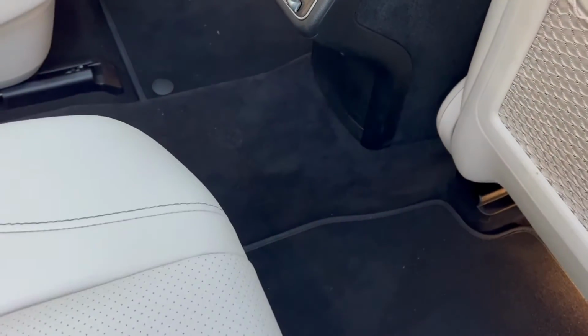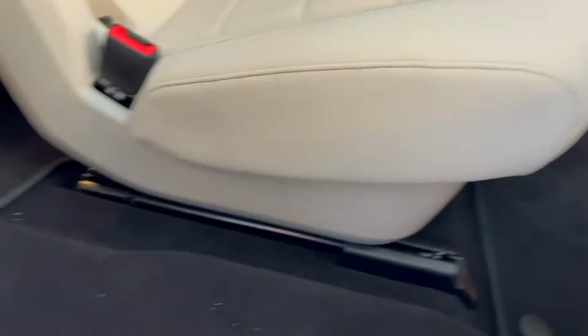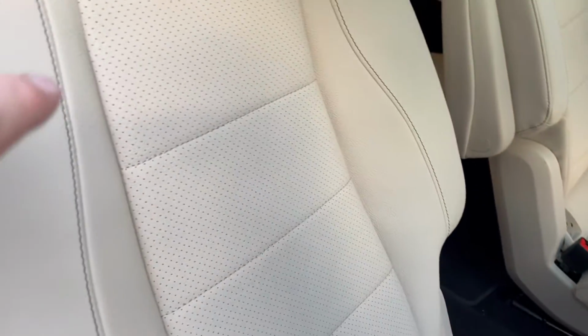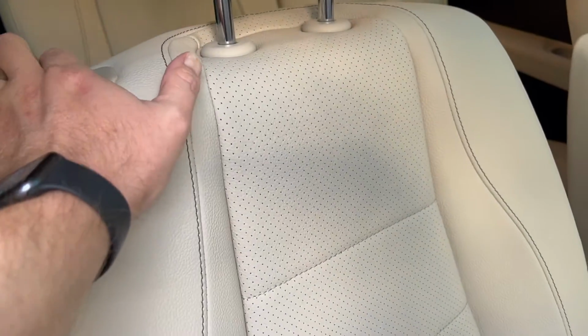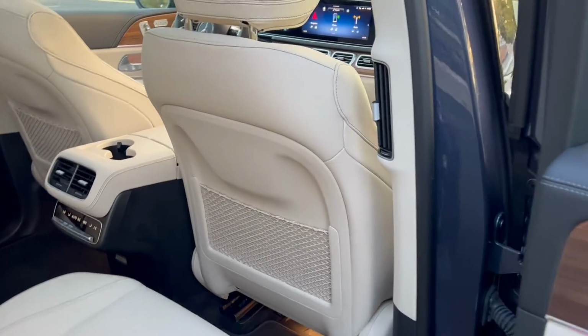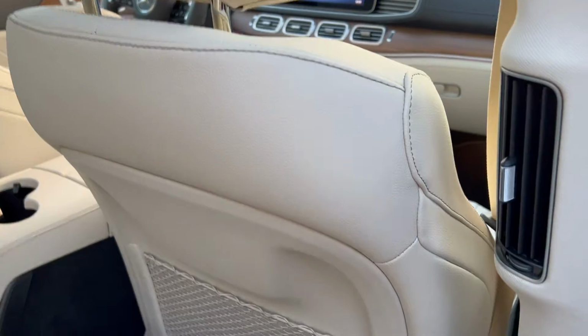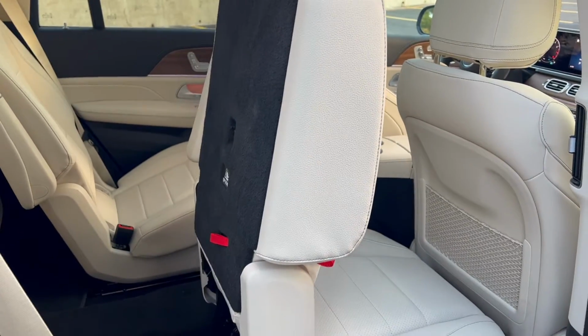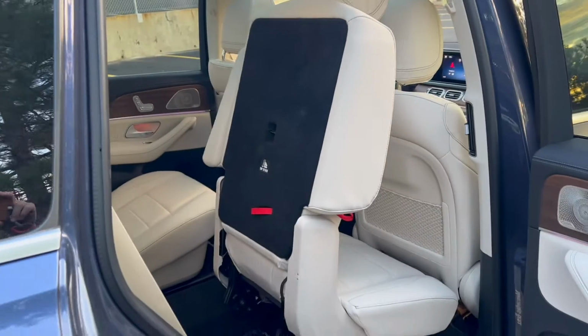So to get into the rear, you can either walk down this hump. Notice there is a pretty distinct hump in the floor. It goes up about 4 inches. Very surprising, but you kind of walk along that, which is a little tedious and uncomfortable. Or you can pull this button, which moves both seats. I've never seen that, where it moves the front seat as well. And it very slowly moves into place.